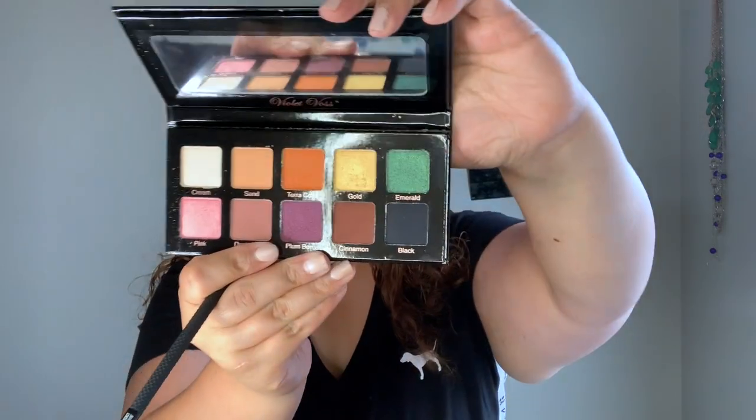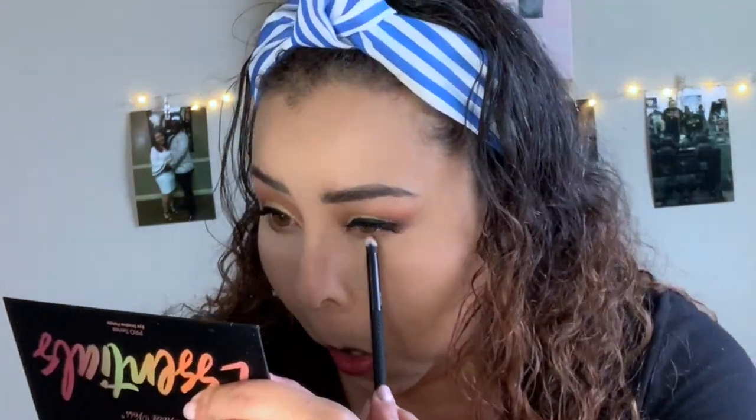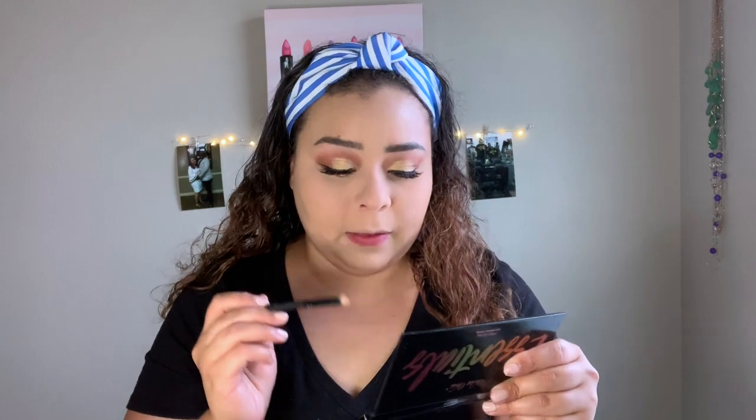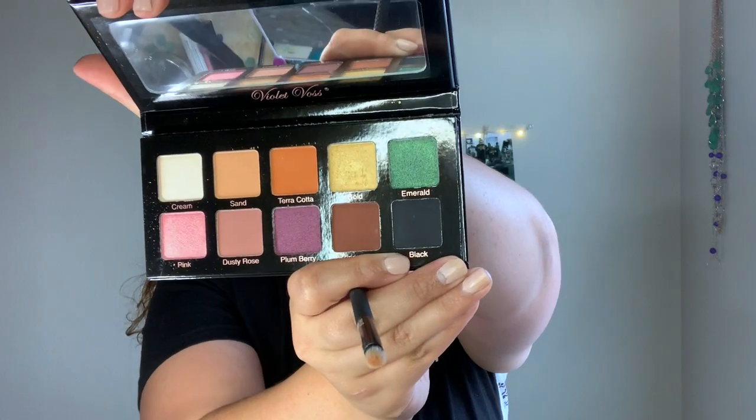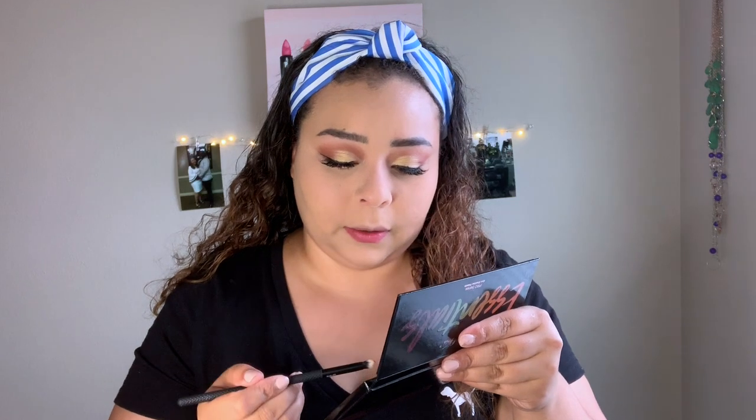Okay, going back in with the Violet Voss eyeshadow palette, I'm gonna take Terracotta on this detail brush and buff that in on the lower lash line. Take the very tip of that same brush and go back in with Cinnamon and just put that towards the outer V.